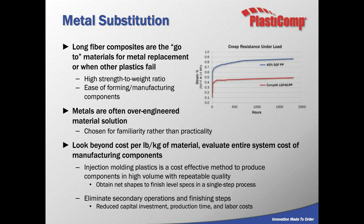I think the other thing that's important here is we encourage people to look beyond just the pure cost per pound of material. Evaluate the entire system cost of manufacturing components. We've had people be able to reduce the finishing costs that they have in metal by part consolidation, molding different features in, where normally they had to fasten or screw or bolt. Take a look at the entire system. That's critical.